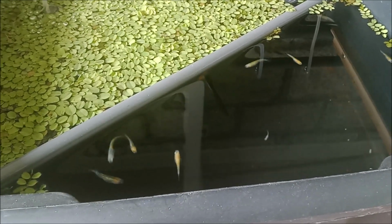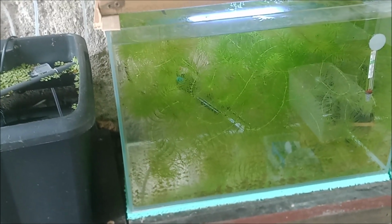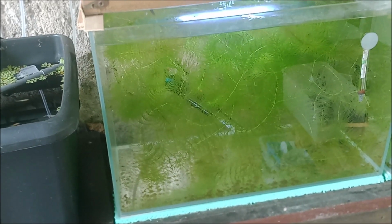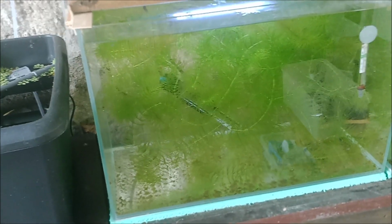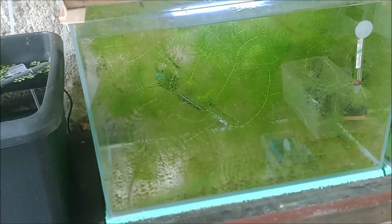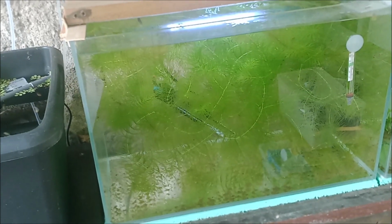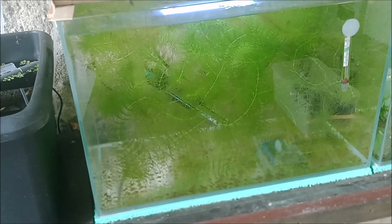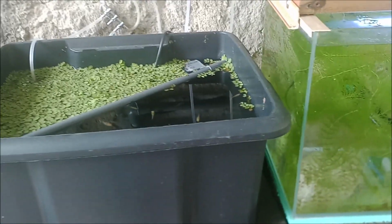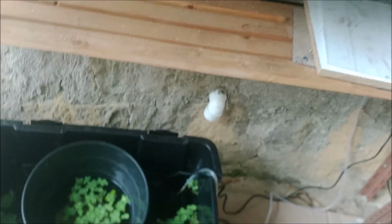And what else do we have here? Oh, next is my storage tank for underwater aquarium plants. So if I'm breeding, when newly hatched fry come, I put them in some clean water with some stems of these plants. This is hornwort. That provides them initially with a bit of food for the first few days, any microorganisms that might be on the plants.